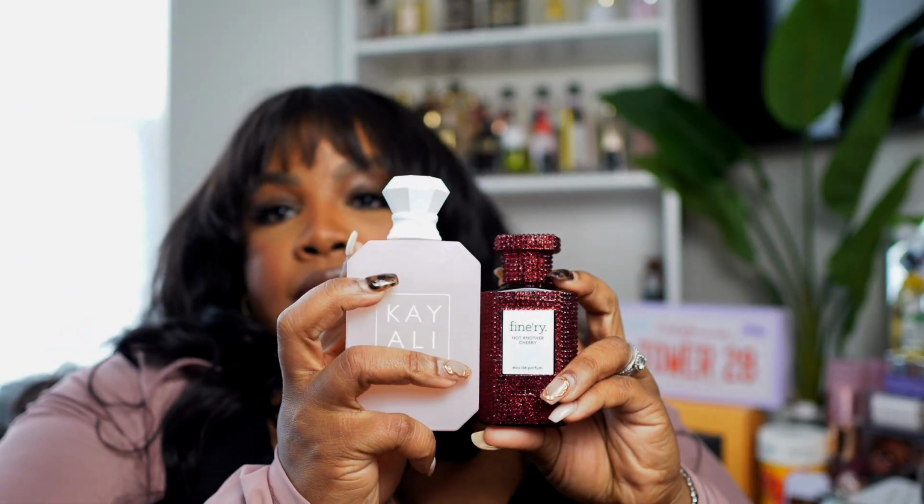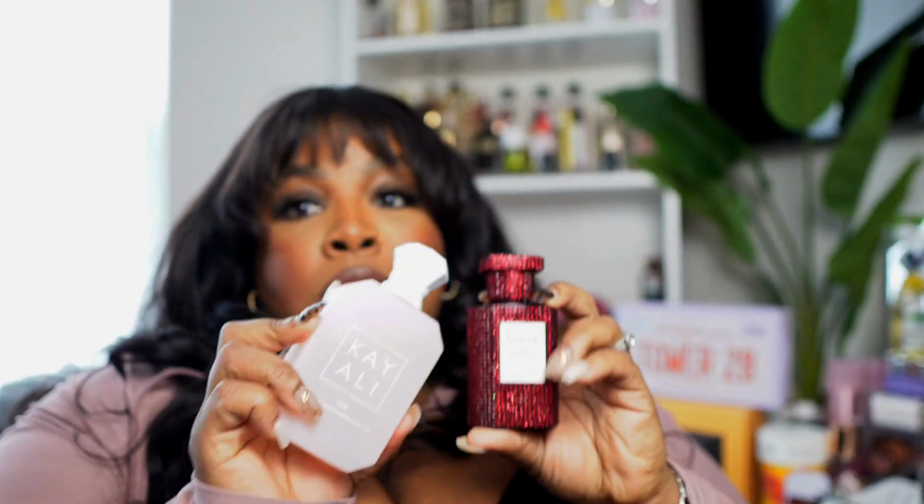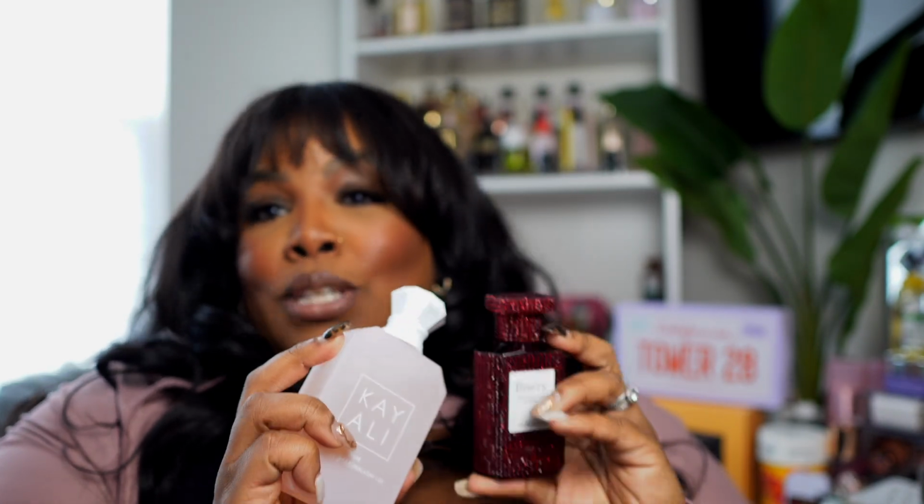Like, the cherry in this and the sweetness of this, it just really combines beautifully. I really can't describe what kind of scent it gives, but it is absolutely stunning. Like, I think I might do this tomorrow because it is absolutely beautiful. Again, I cannot really explain to you what kind of scent it's giving me, but it is so good. It is just so good. So try it out.